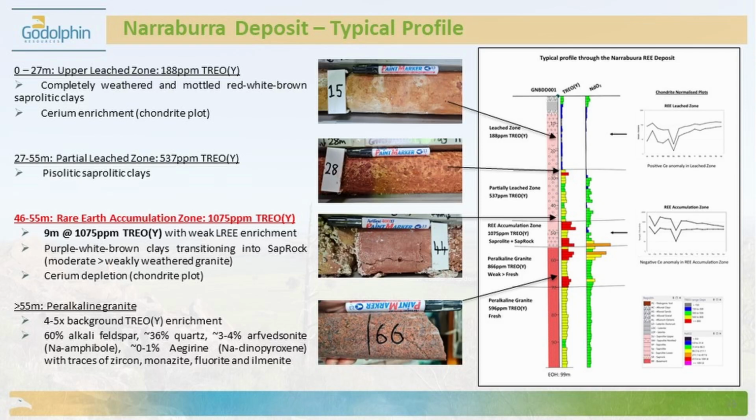So just to give you an idea of what a typical profile looks like through the deposit, this is taken from the first drill hole that Godolphin drilled, a diamond drill hole. In the upper 27 metres, we have what I refer to as our upper leach zone. So it's grading about 188 ppm TREO, so pretty much right on background. And tile 15 there shows that it consists of these completely weathered and mottled red, white, brown saprolitic clays. And importantly, we see cerium enrichment as a function of that chondrite normalised plot, which again is one of these diagnostic features of these IOD systems.